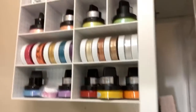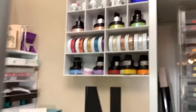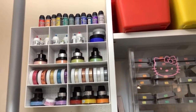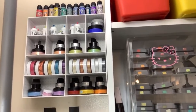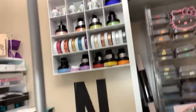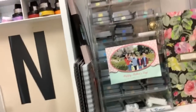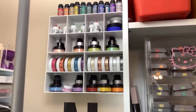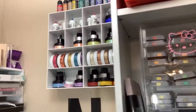Over here, this is, again, more. Those are little cardboard things that I found at, I don't know, some kind of sale somewhere. It was only a couple bucks. I want to say Target again. But I thought I had two of those. Where's the other one at? Oh, right there. Donuts. So my Nuvo pastes are in there. My brushes are in there. My distress stains are in there.